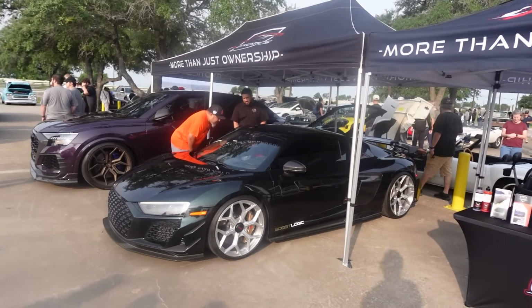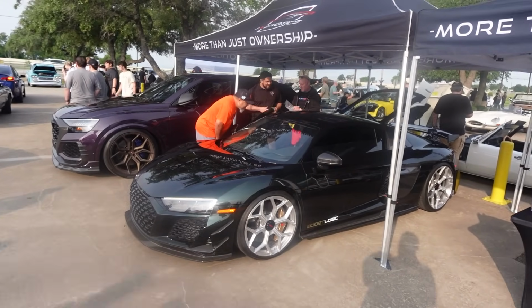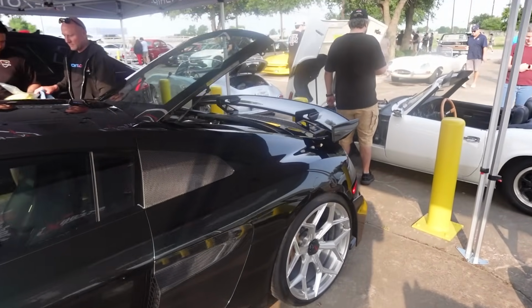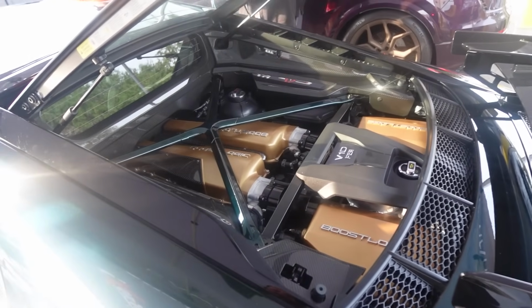We got the Audi R8 RWS, it looks like. He's got the wing out back and all that goodies. He's got Boost Logic stickers and some crazy Novatech wheels as well. He's got the glass window popped back here. Let's take a gander. Oh yeah, he's got all the Boost Logic goodies. Look at that.